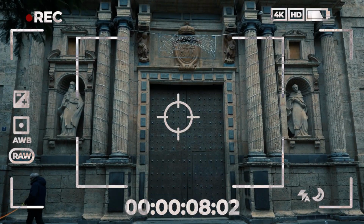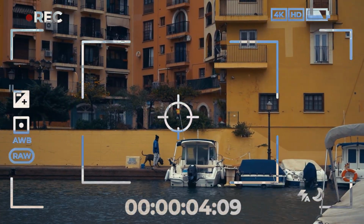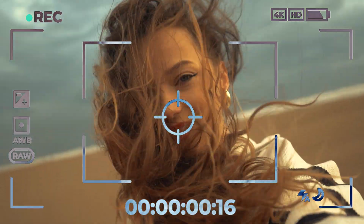But let's start from the beginning, because maybe you will visit. And if so, you will probably need my recommendation on how to spend a perfect day in Valencia.